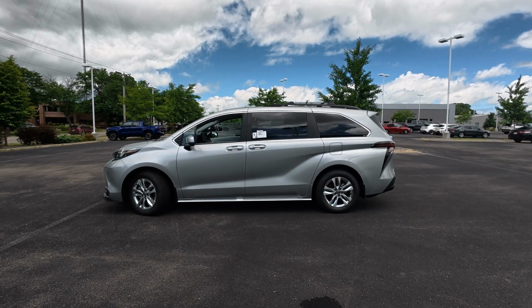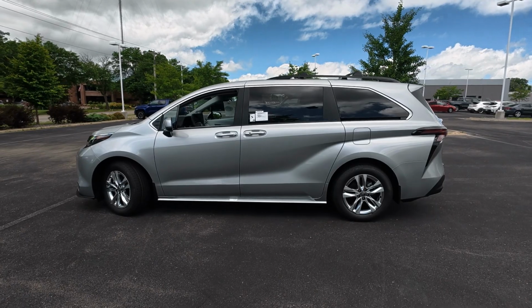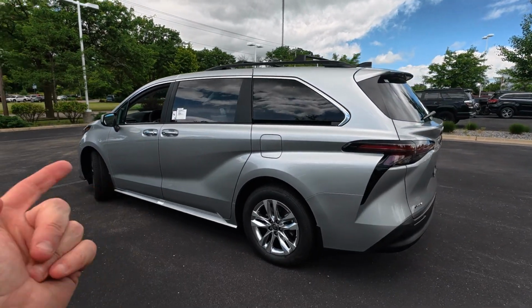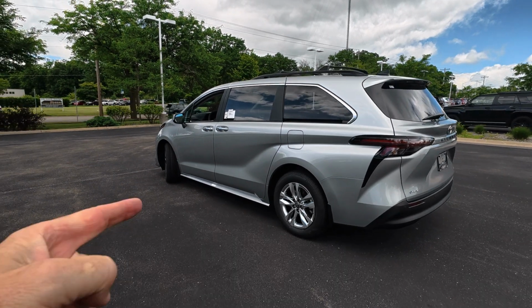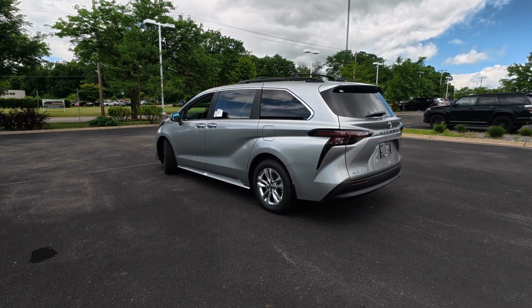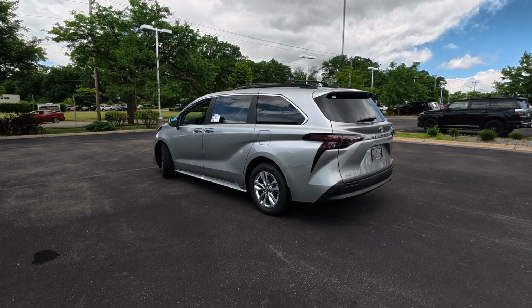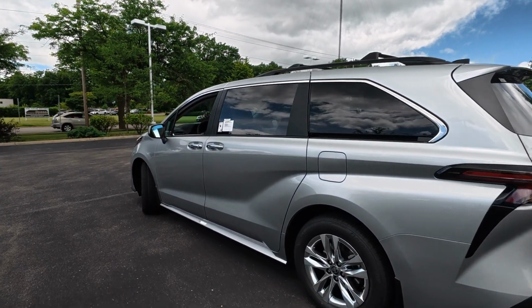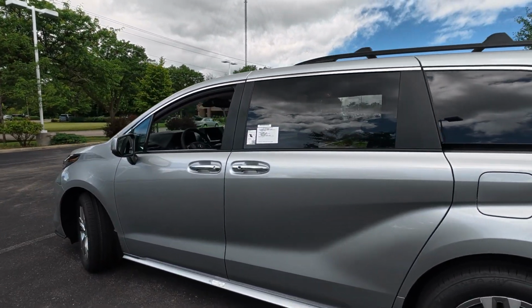Hey, this is a 2025 XLE hybrid, and we haven't seen one on the dealer's lots that are available for sale right now today. You can actually buy this one and take it home today. Guys, I'm telling you, it's been years since I've seen one sitting on the lot. Usually they're pre-sold. So this is your XLE trim, and it is really a nice one.